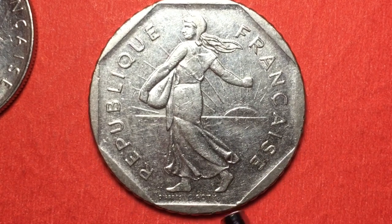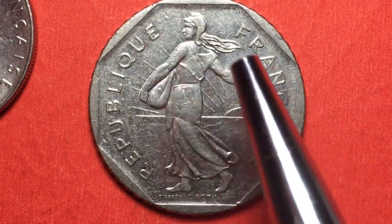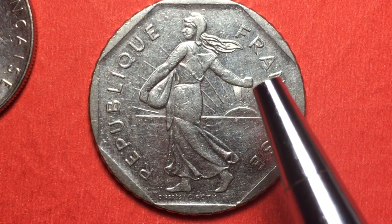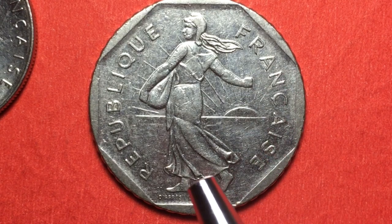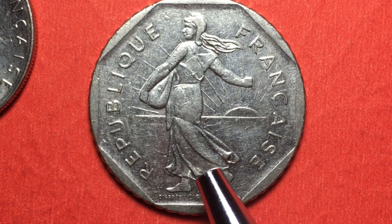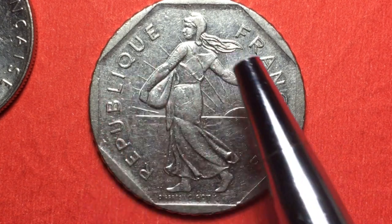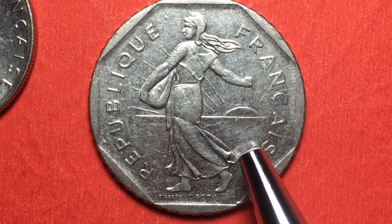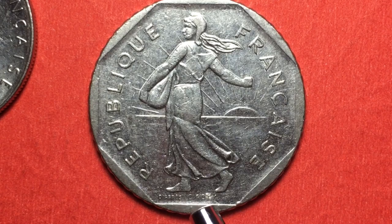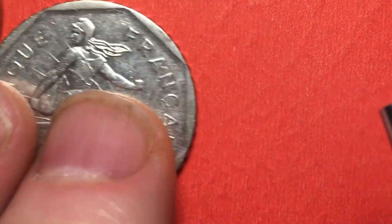And then down here, we see kind of an interesting thing. It says, d'après Oscar Roty. So what they did was they redesigned this image in the image of the Oscar Roty original sower, which he made. Oscar Roty essentially did the sower in 1900. This particular coin is a redesign for the 1980 minting, and again we see the 8 sides going around here. And when they say d'après Oscar Roty, they say after the style of Oscar Roty, and so they kind of stylized it based on his original.